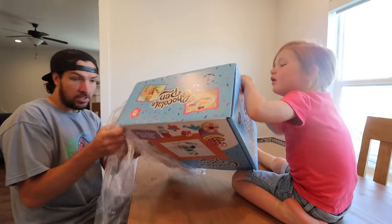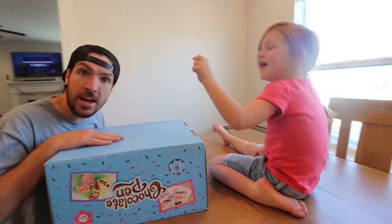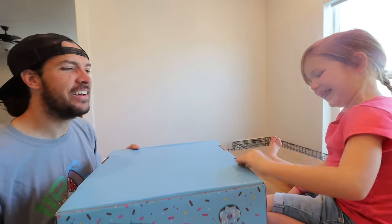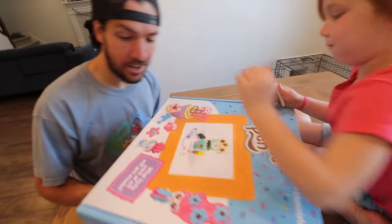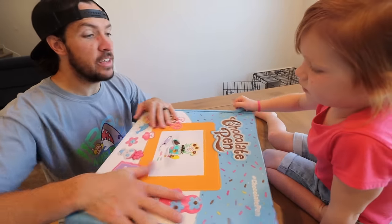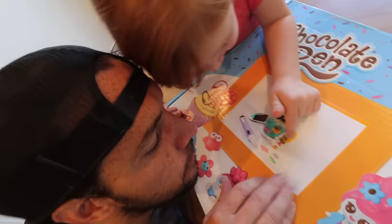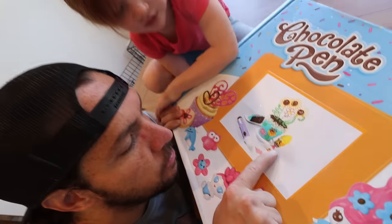So, Adley's birthday is next week, and we gotta make some decorations for her party! What's that? So to be honest, I don't even know what's in here, but Chocolate Pen sent it to us because Adley is now a Chocolate Pen ambassador. Let's see what's in here. Wait, are those babies on here? I think there might be babies inside. Those look like the Blume Dolls.